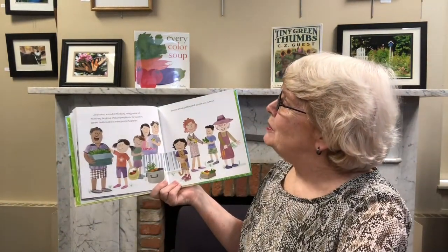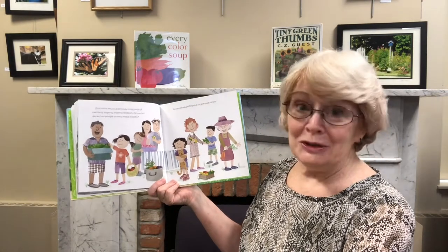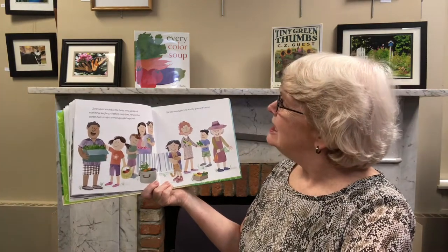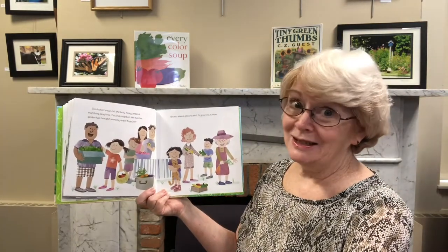Zora looked around the busy, noisy jumble of munching and laughing and chatting neighbors. Her zucchini garden had brought so many people together. And she was already plotting what to grow next summer.